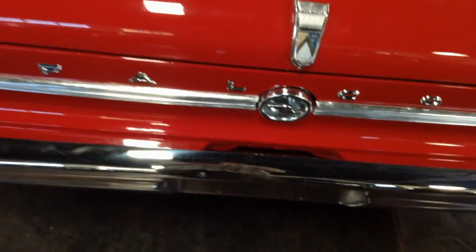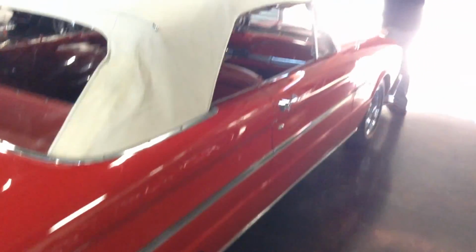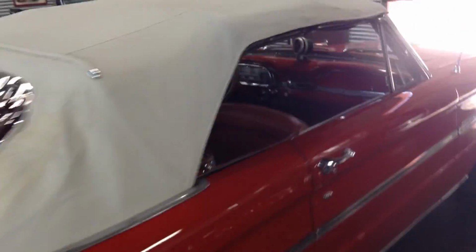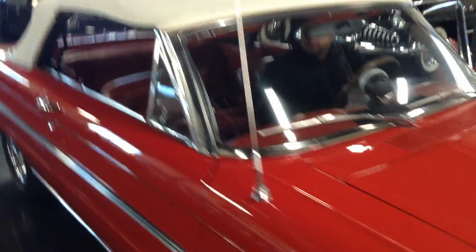We'll go through the lights, show you the lights and brights. One key does it all for your locks, trunk, and ignition. I just put all the windows down so all those regulators work nicely. And we've got a power top. We'll take a look at the interior once Max gets that top down.